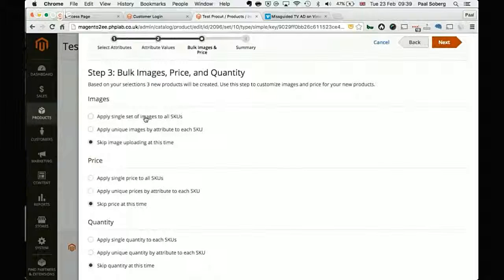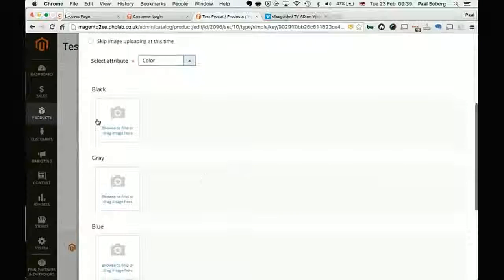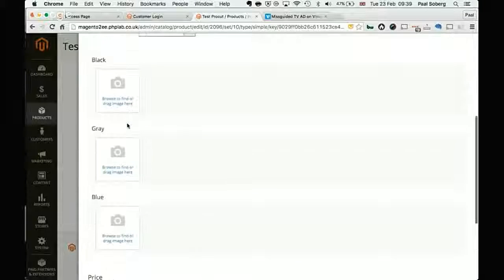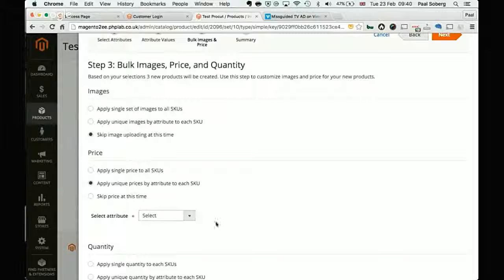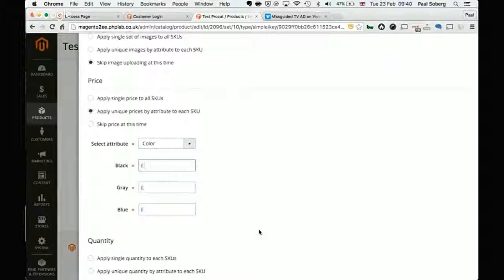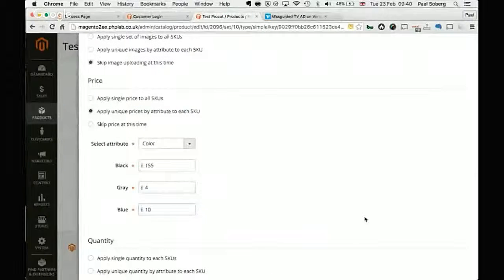I can then set a single set of images against all SKUs, or I can apply unique images against them. So this is where, for example, I want to be able to change between the colors. So once I select the black color, then it will show a different image. The functionality I'm showing you in the front end, for this purpose, I'll just skip it. Now, another great feature is you can actually set a unique price against each simple. So with Magento 1, for example, if the base price was, say, £10, and I wanted the black one to be £12, I had to put in £2, basically the difference between them. Now actually you just put in the price you want it to be. So if I want that to be £5, sorry, £4, and that to be £10. That's the price of the product.